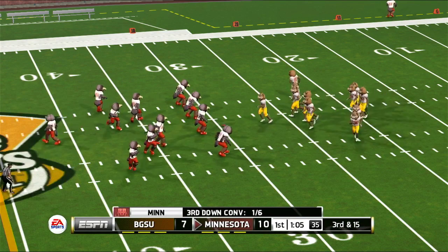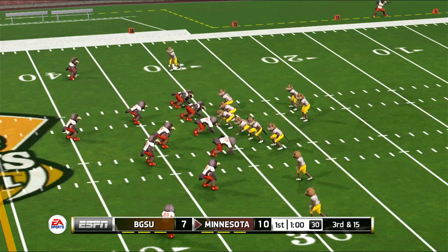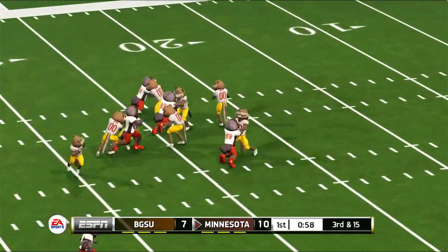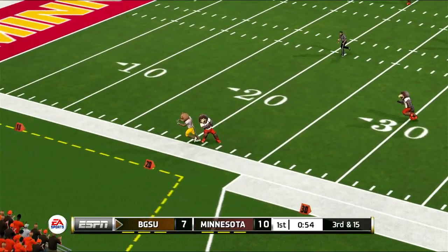Third and 15 coming up. Ball on the 30-yard line. Fourth down. He's going to air it long. Leaps, picked off.